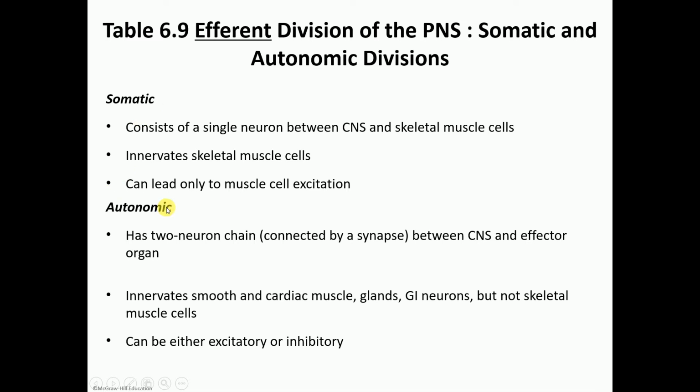So remember, you have neurons that are going to go from the CNS towards the effector. In the case of your somatic system, it is one single neuron that goes all the way from the CNS all the way to the skeletal muscle. So the cell body would be in the brain, and the axon will go all the way down until it reaches the skeletal muscle. So you can imagine it is one long axon. So it is a single neuron. It innervates the skeletal muscle cells, and when an action potential reaches the muscle, it leads to muscle cell excitation and muscle contraction.